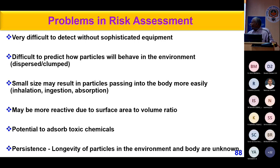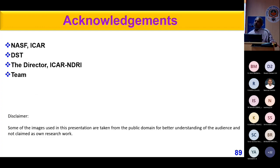They have the potential to absorb toxins. I told you, because they're in nano form, the atoms are exposed and can bind with anything. So they can bind with toxic compounds, for example in the soil, and enter the food stream. It can enter the plant, then the fruit or the grains, and then come back to us. So long-term study of the longevity of these particles is required before we start applying it on a commercial scale.